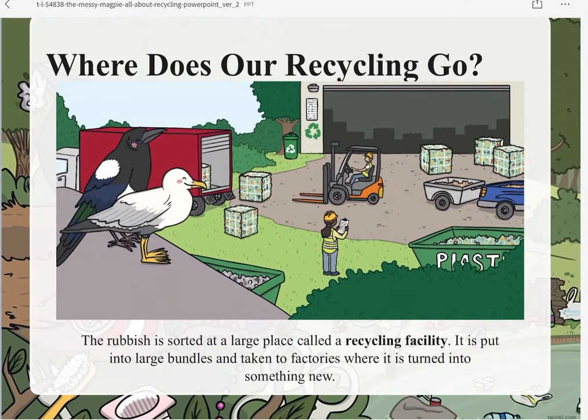Where does our recycling go? So the rubbish is sorted at a large place called a recycling facility. It is put into large bundles and taken to factories where it is turned into something new.